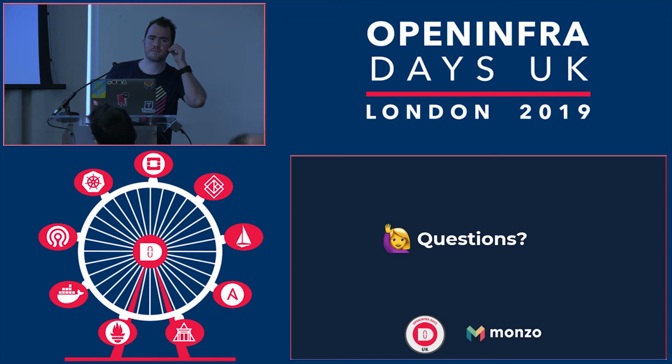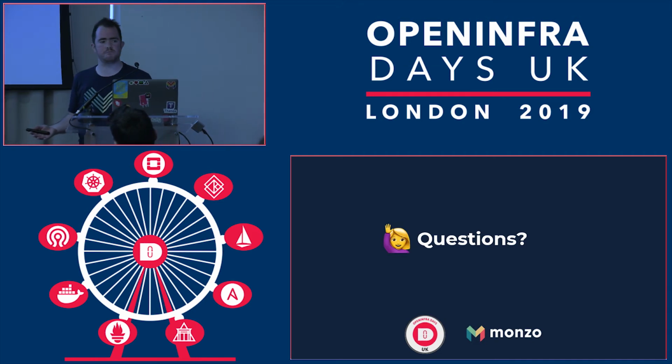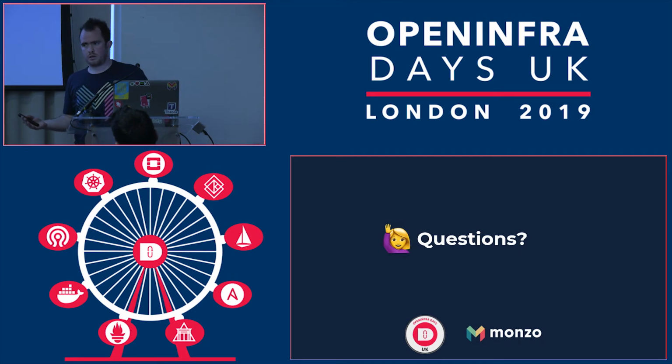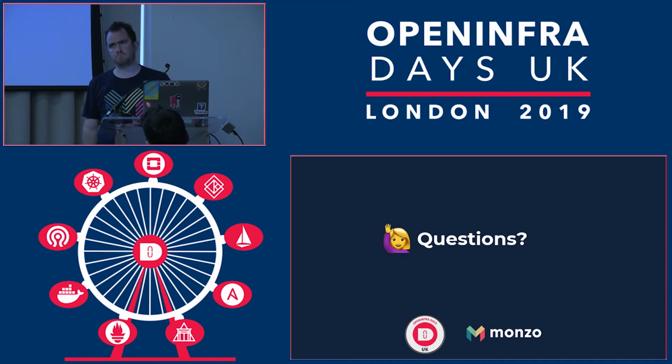How many production Kubernetes clusters are you running? Good question. So we have one big one, and this is quite an interesting debate we've had internally, and I think is going on in the community as well, about whether to put all your eggs in one basket and have one bigger cluster versus breaking off smaller clusters. And I think it's a set of trade-offs.